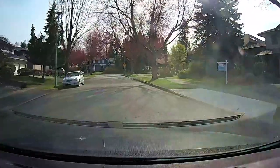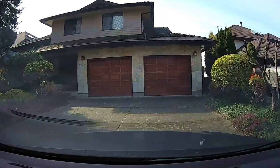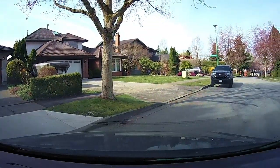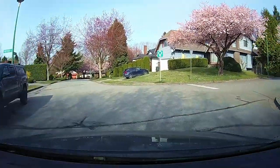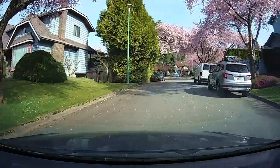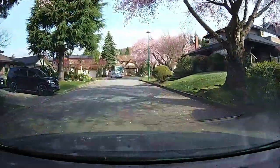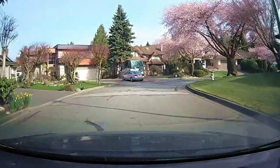I gotta go into that street. Let me flip a U-turn here. I'm sure they don't mind. Well, not a U-turn, but you know. Go back, go back, go back. This street has so many cherry blossoms. Let's go down here. Dude, this is such a beautiful neighborhood. Look how thick that tree trunk is.